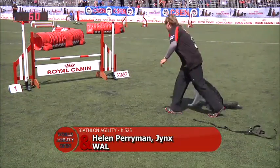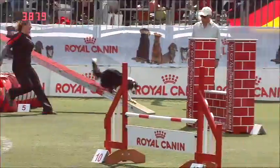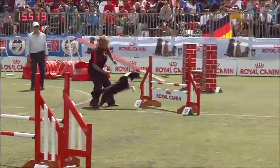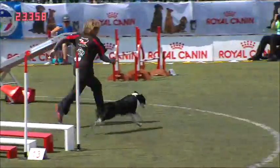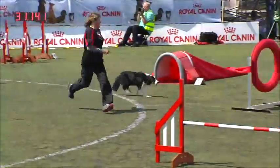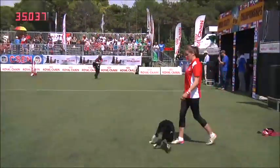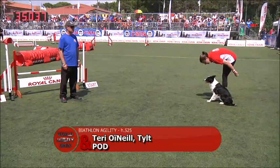From Wales, Galle, this will be Helen Perryman and Jinx. And clearly the fastest time so far, 35.03, shaving 3 seconds off the next best. That was Helen Perriman and Jinx, representing Wales.